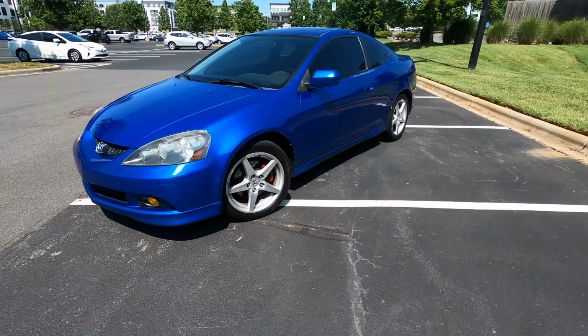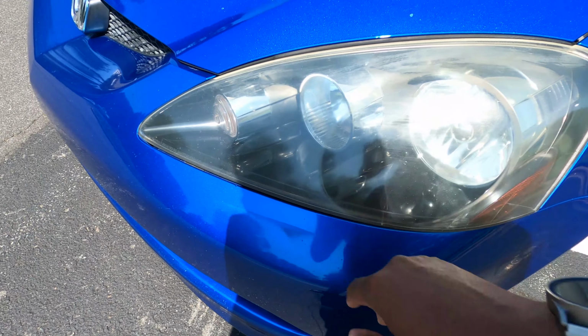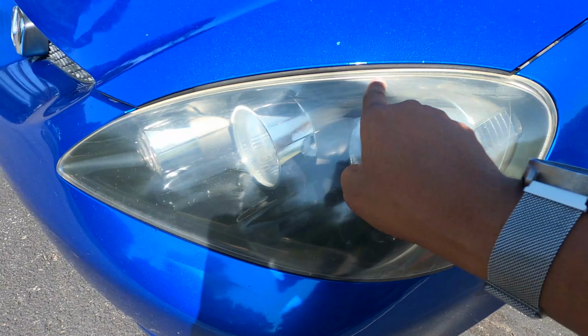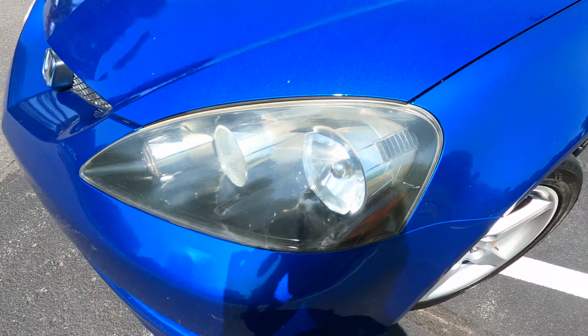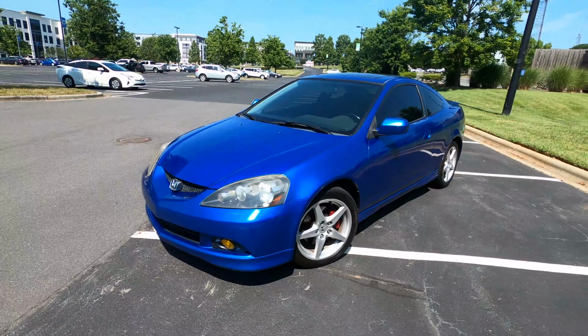Also, these headlights, I definitely have to clean these up. They have some yellowing here. Looks like somebody has already tried to do it. So I'm definitely going to do that. I am going to make a video about the badging process as well as the headlight cleaning process.